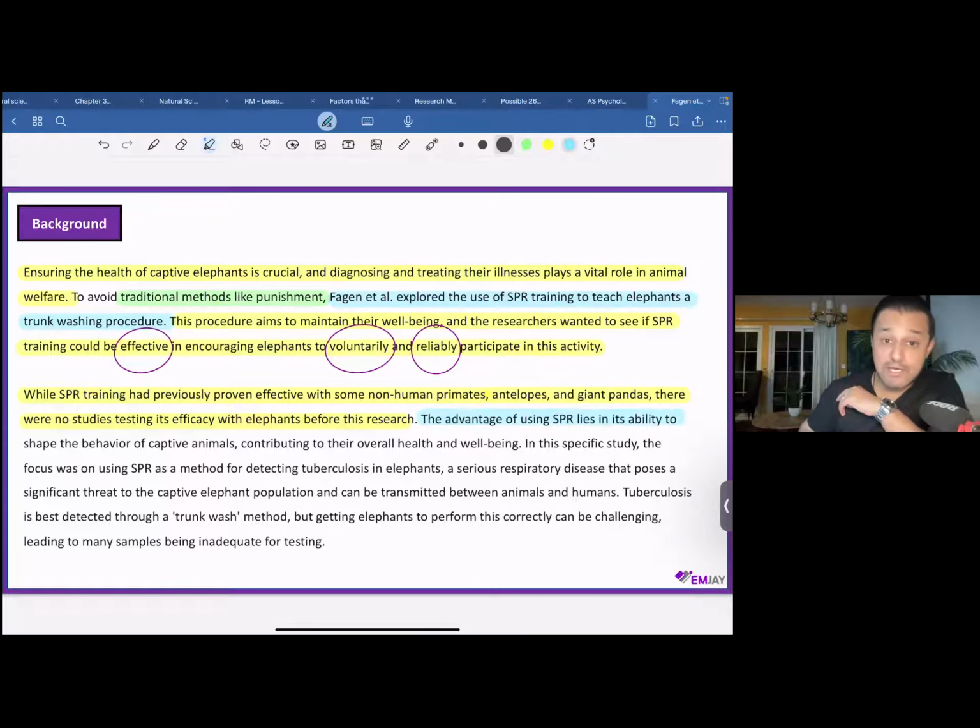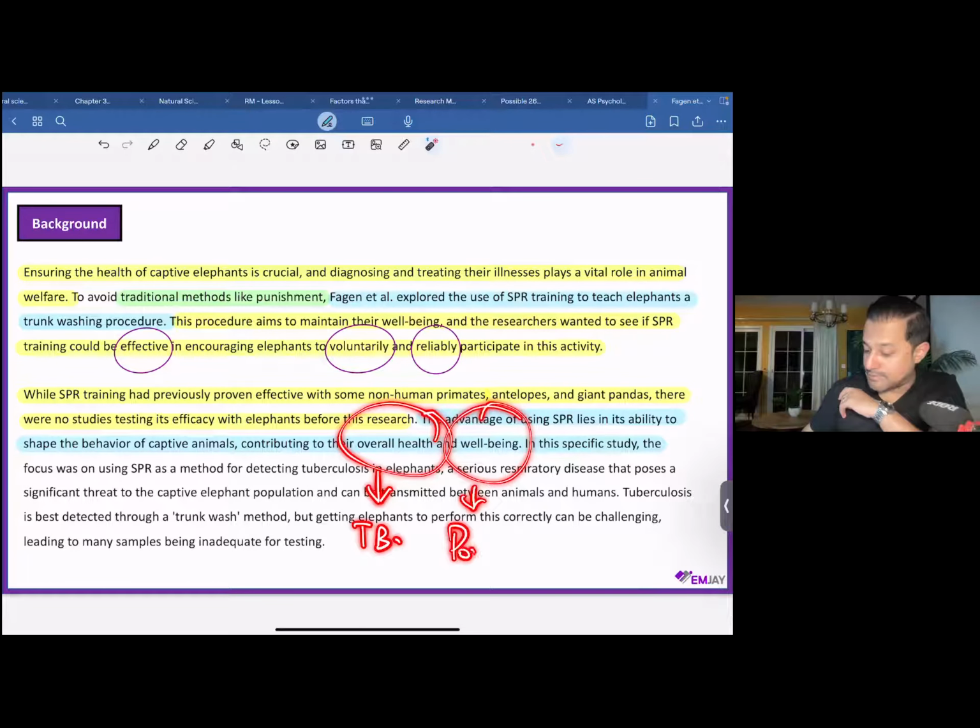Now, the advantage of using SPR lies in its ability to shape the behavior of captive animals, contributing to their overall health and well-being. Contributing towards their overall health, keeping them safe from TB, and their well-being by using positive reinforcers, rewarding them.